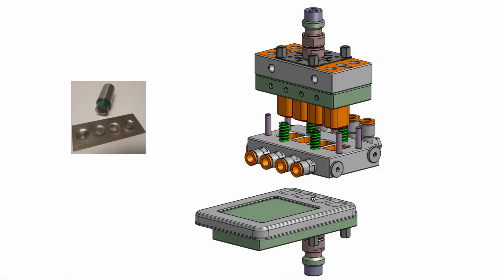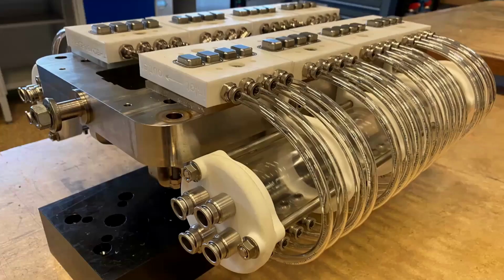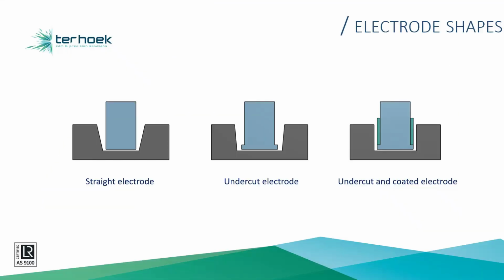Often, tools evolve from a simple testing tool to a single-piece tool and then to a large series production tool, as shown in these examples. Electrode shapes are important. When a straight, non-coated electrode is used, the sides will be at an angle. The process will continue to erode the sides as the electrode advances into the material. The gap will get bigger and the current density lower.